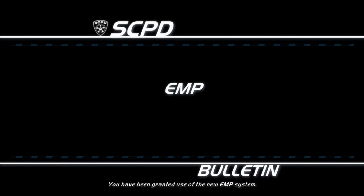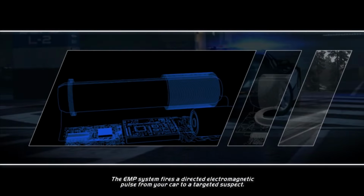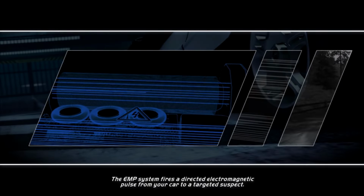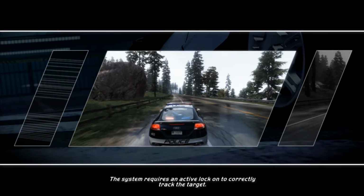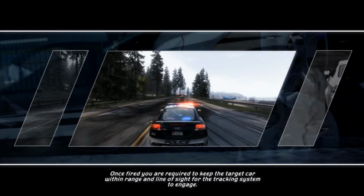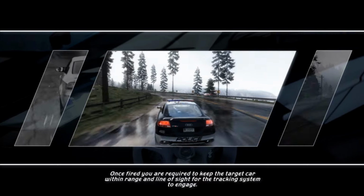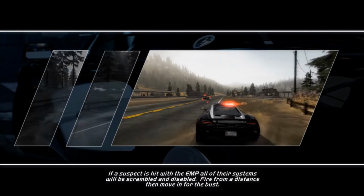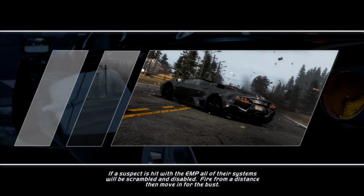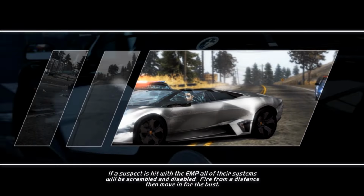Suspected use of the new EMP system. The EMP system fires a directed electromagnetic pulse from your car to a targeted suspect. The system requires an active lock-on to correctly track the target. Once fired, you are required to keep the target car within range and line of sight for the tracking system to engage. If a suspect is hit with the EMP, all of their systems will be scrambled and disabled. Fire from a distance, then move in for the bust.